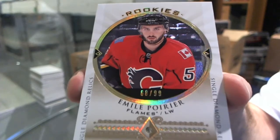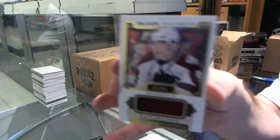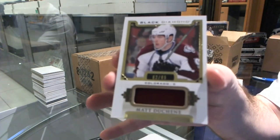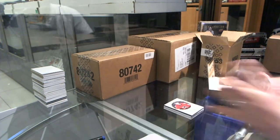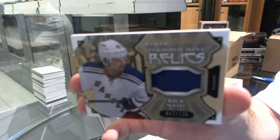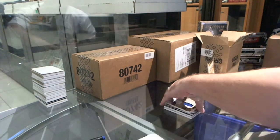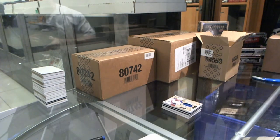That's not bad. There we go. For the Colorado Avalanche, number 85, Matt Duchene base jersey. And we've got a Diamond Mine Relics, number 125, for the Rangers, Rick Nash. For the Martys of the world, Rick Nash.